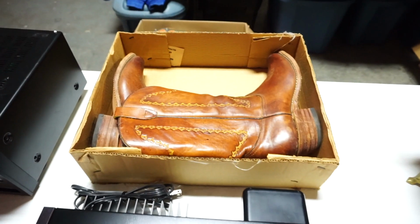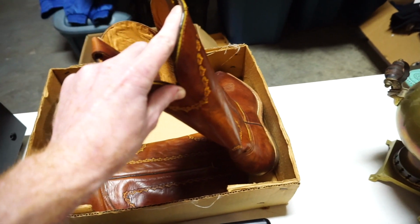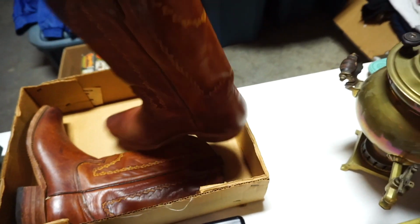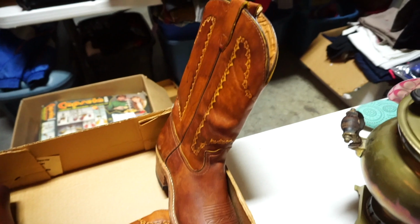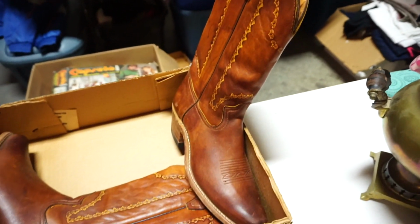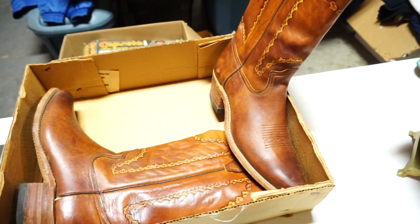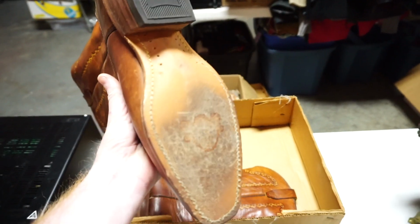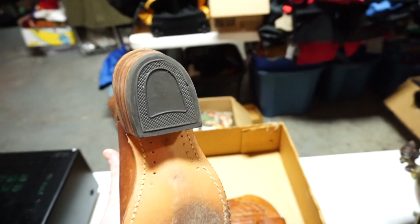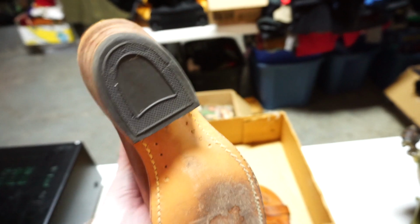I picked up this pair of vintage, I think they're called Durango West. Yeah, that's what they are, Durango West cowboy boots. The only reason I picked them up is because they're vintage and they're in extremely good condition. I would consider these almost new. They have very, very little wear on the bottom. The heels don't look like they've ever been used or abused at all.